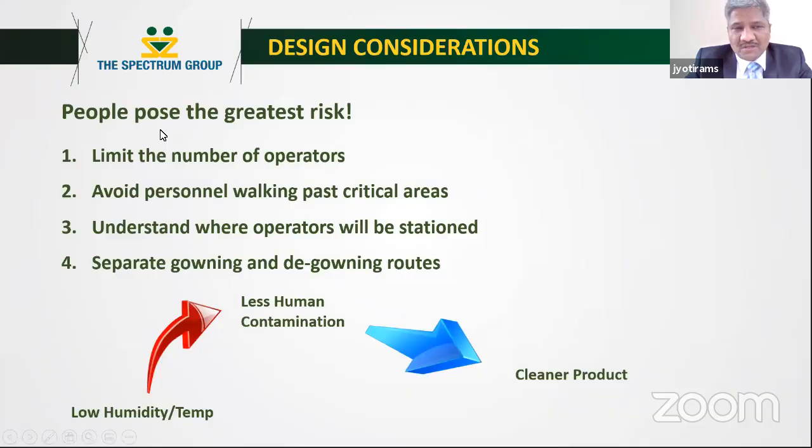So generally we see that people will not have any impact on the pharmaceutical facility, as if these people are gone. No, there is a great risk due to human beings. And why is this a risk? Because of that risk, we need to limit the number of operators and avoid persons walking past critical areas. That means we have to avoid, as much as possible, the movement of persons and maximum operations, and reduce the operations and movement of persons. That will help us reduce particulate shedding in the areas. Then they understand where the operator will be stationed, and separate gowning and degowning routes are to be followed.